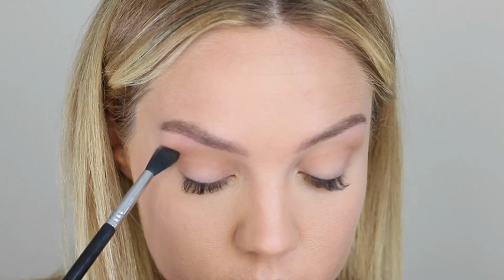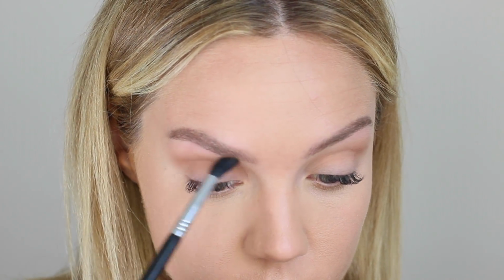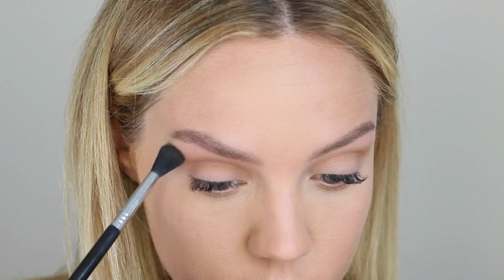Okay, taking a break from that palette, I'm going to use this little eyeshadow that I was sent from Cult Beauty. The brand is called Sarah Hill, which is new to Cult Beauty, and this shade is called Treasure Chest, which is again kind of a similar shade to what we just used, just a little bit more depth to it, so we're just going to darken up the crease a little bit more.